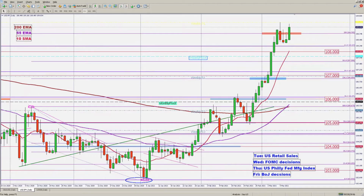All right. So we'll see how the US dollar index movement is, and that will impact all the major pairs and spot gold. And three central bank decisions next week with the Bank of England, FOMC, Federal Reserve, and the Bank of Japan. So a lot of news coming up.